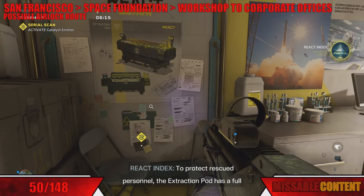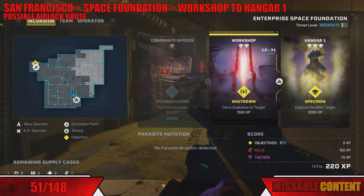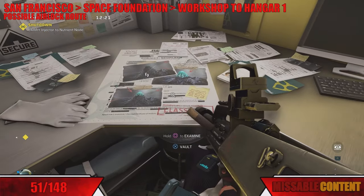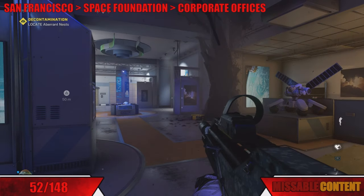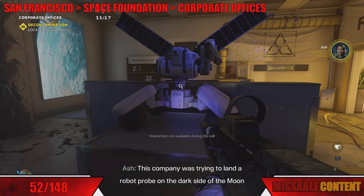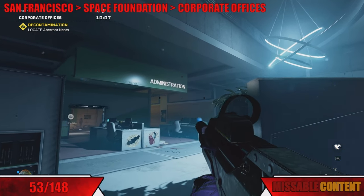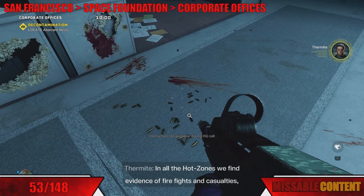To protect rescued personnel, the extraction pod has a full medical suite and is armored like a tank. Something inside these neoplasms is either precious or fragile. This company was trying to land a robot probe on the dark... In all the hot zones, we find evidence of firefights and casualties.